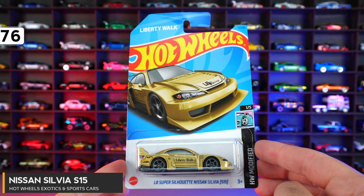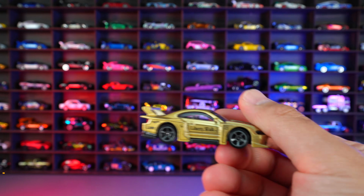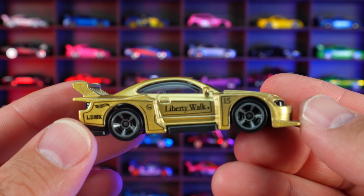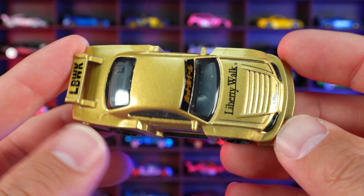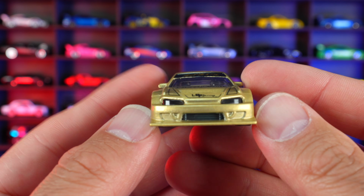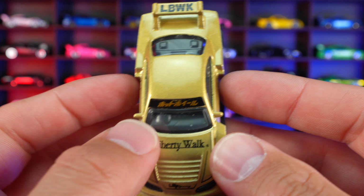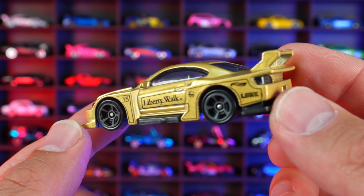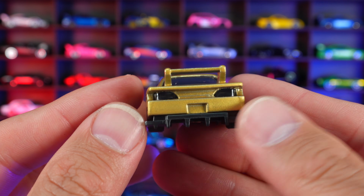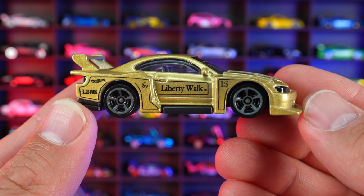LB Super Silhouette Nissan Silvia S15. Check out the gold color of this one, the gray wheels on there, the design of this car, all the different angles and slots of it. Just look at that front end of it, the grille, the way the lights are, that little top area right there. Wow, this car leaves me nearly speechless with the amount of work that Hot Wheels has put into it. Just a wonderful addition to the lineup.